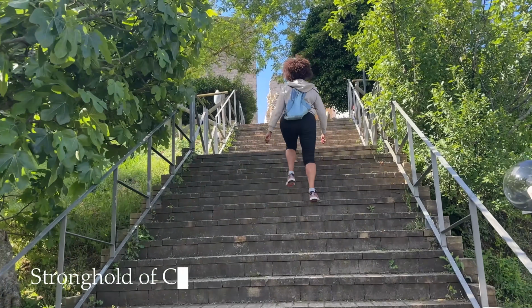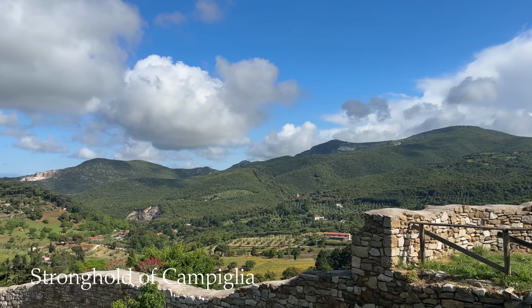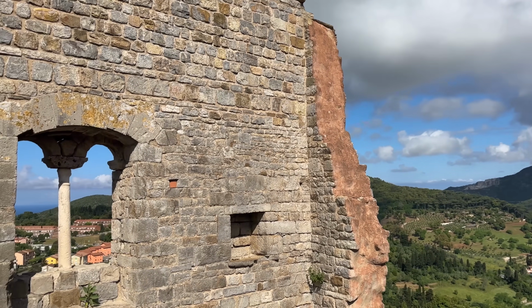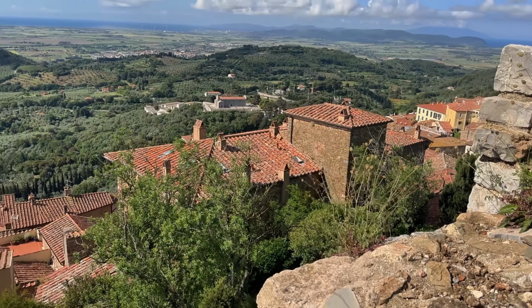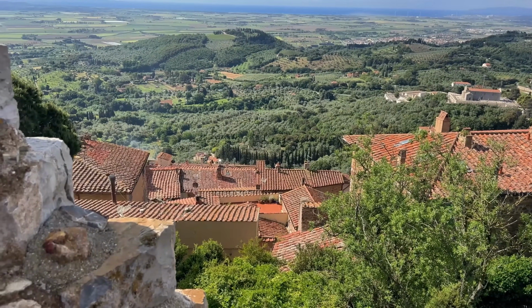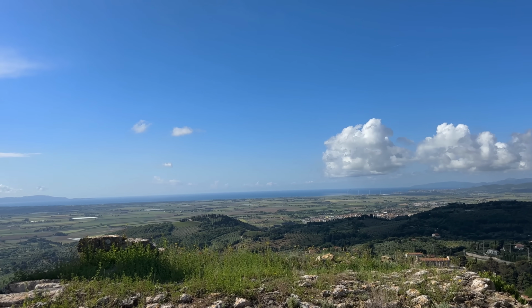We climbed up to the Rocca Campiglia, a centuries-old castle once held by a powerful noble family. You can see that the ruins here have been recently restored with great care. From the crenellated walls, we looked out over a patchwork of hills and terracotta rooftops all the way to sea, along with hazy views of the Tuscan Archipelago.